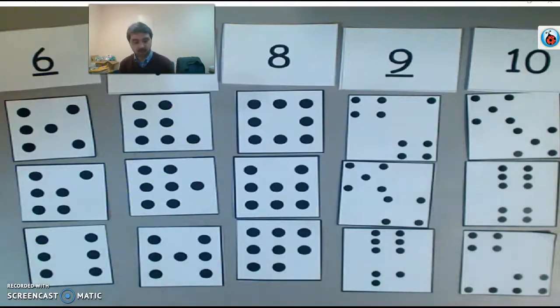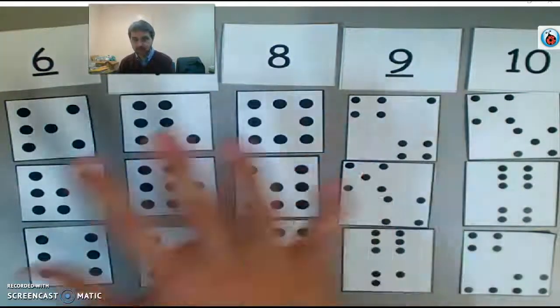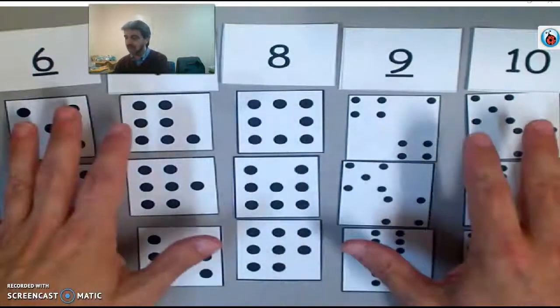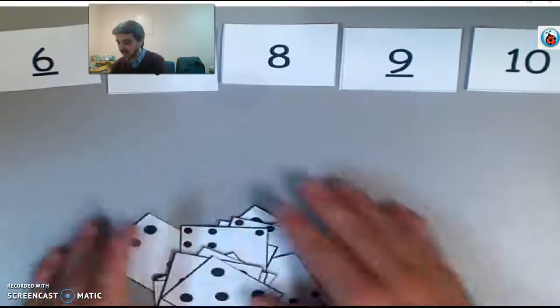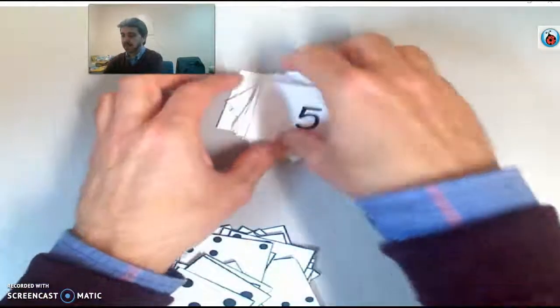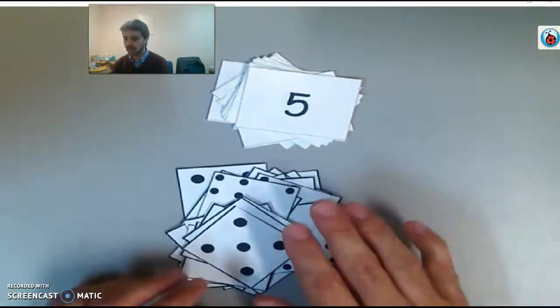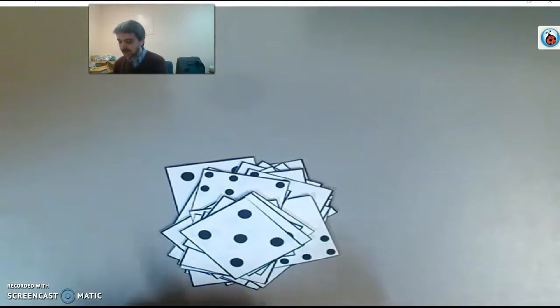So what I want you to do is, once you've done this, make sure you understand what this all looks like. Once you've looked and made sure it was correct, let's put all our dot cards together. Okay, and then let's put all of our number cards together. Okay, so these are our number cards, and these are our dot cards. Okay? All right. So the next thing we're going to do is I'm going to show you how to play a game. All right, and then you get to play it. Okay, so here we go.